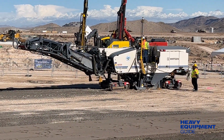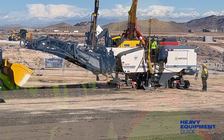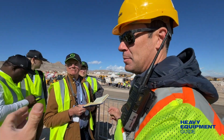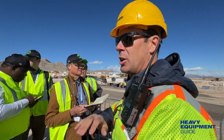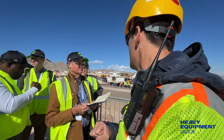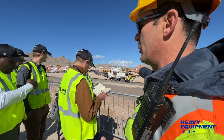Another station emphasized the precision and efficiency of milling technology. Technology helps with all aspects of this, planning and execution and own, operate, and maintain, because we get the right material in the right place at the right time, okay? So the mill, that's what we want to really focus on when we fix roadways and profile roadways.